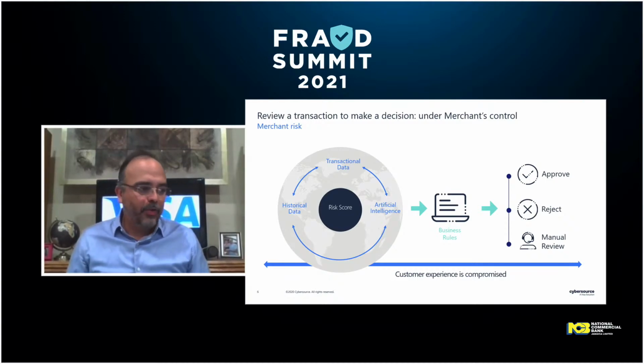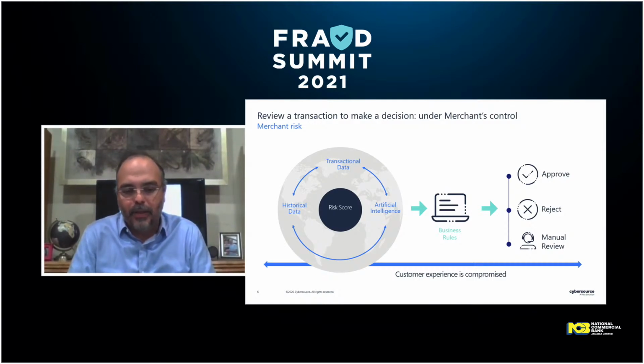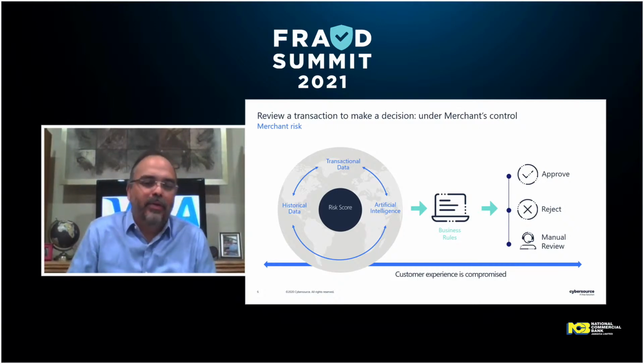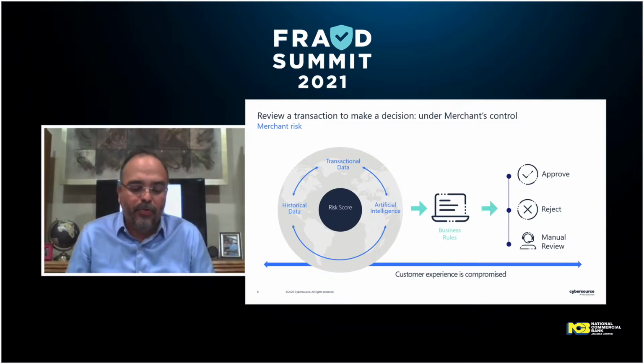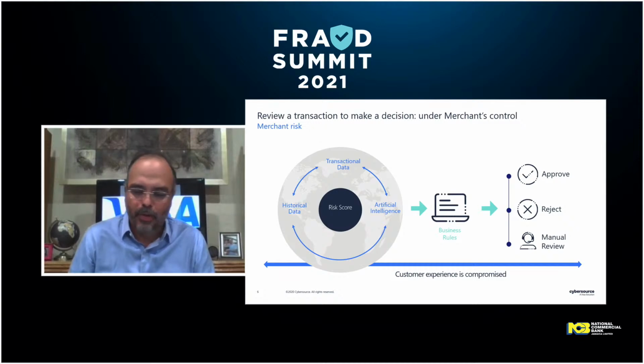The outcome of this process is that the merchant is the one defining if the transaction is accepted, or rejected, or sent to a secondary process. The cost of that is if there is any fraud associated to that transaction, the merchant will be liable, okay? But the positive side of this is that it's the merchant that defines how the UX, how the consumer experience is impacted, okay? So that's option number one, when you have control provided or managed by the merchant.